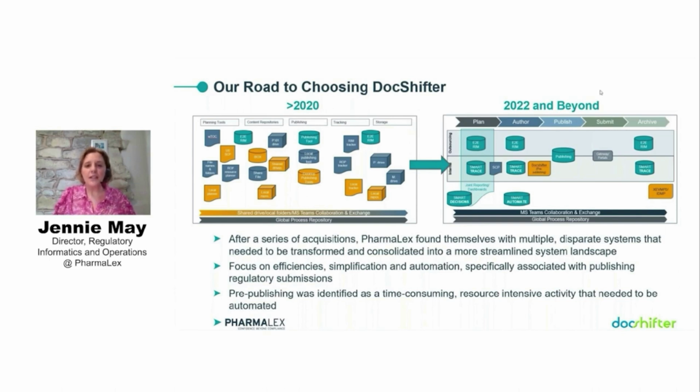I said this is all contained in this second swim lane here, and these are systems that we have developed in-house. But while looking at these systems, we really wanted to focus on the things that we thought we would get most benefit from, and one of those was pre-publishing. When I talk about pre-publishing, it's all the things that Paul has already been talking about, is making sure those PDF documents are submission ready and they'll be accepted by the health authorities when they're put into an eCTD sequence. We knew from talking to our publishers that actually preparing the documents was time consuming, very resource intensive, and this was definitely something that we wanted to automate, which is why we started having our conversations with DocShifter.